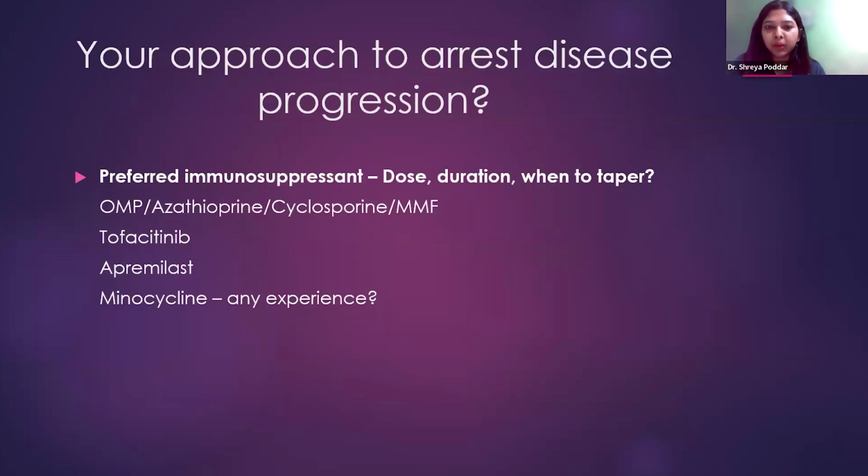But I think I should say that tofacitinib needs some kind of phototherapy because it is already well known that tofacitinib only acts on that immune pathway. It basically takes care of the autoimmune mechanism, but melanogenesis has got no role with tofacitinib. So I think with tofacitinib we always need an adjunct, some sort of phototherapy.